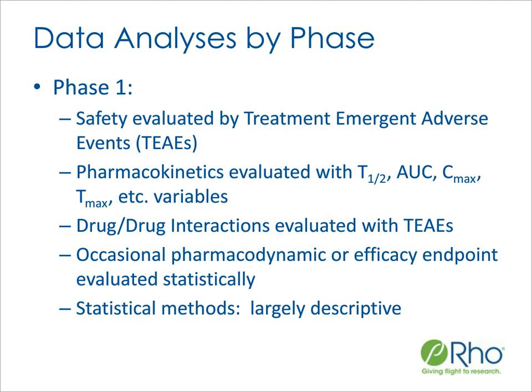So as far as data analysis by phase, phase one is pretty simple. You're focusing on safety. You're looking for treatment emergent adverse events. You're evaluating the pharmacokinetics of the product. Occasionally, you'll be doing drug-drug interaction studies and maybe compromised patient studies. But the statistics are not that difficult. They're largely descriptive and can be written fairly easily within the confines of the protocol. There's really no need for a statistical analysis plan for a phase one study.